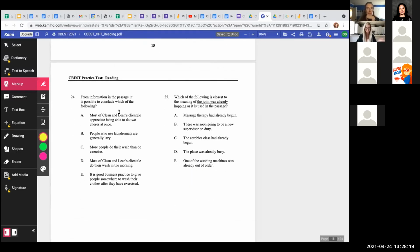From the information in the passage, it is possible to conclude which of the following. Most of Clean and Lean's clientele appreciate being able to do 2 chores at once. Okay. People who use laundromats are generally lazy. More people do their wash than do exercise. Most of Clean and Lean's clientele do their wash in the morning. It's a good business practice to give people somewhere to wash their clothes after they've exercised.